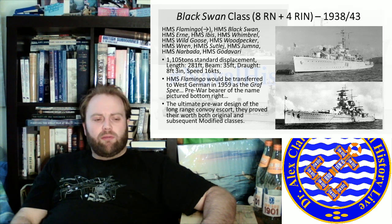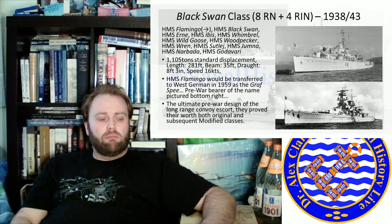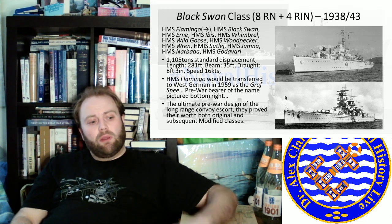8 RN and 4 RIN, Royal Indian Navy. Flamingo, Black Swan, Erne, Ibis, Whimbrel, Wild Goose, Woodpecker, Wren, Sutlej, Jumna, Narbada, and Godavari.